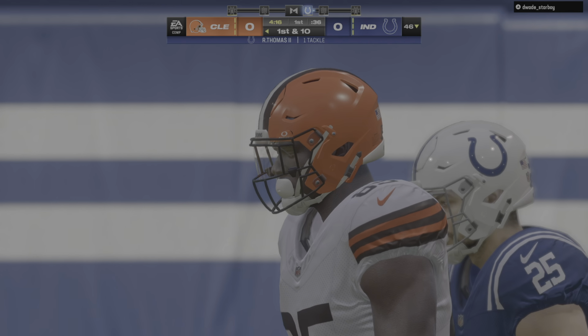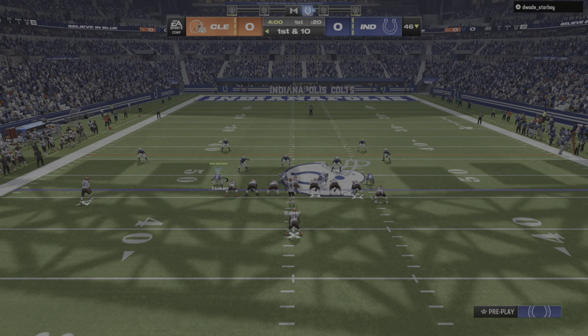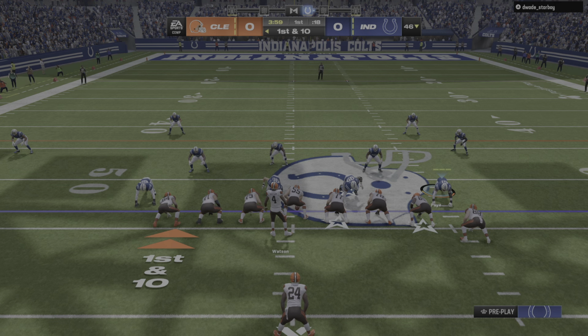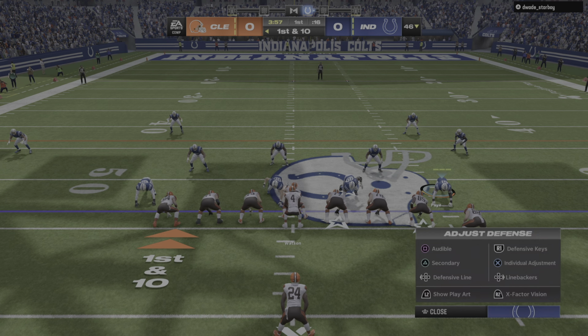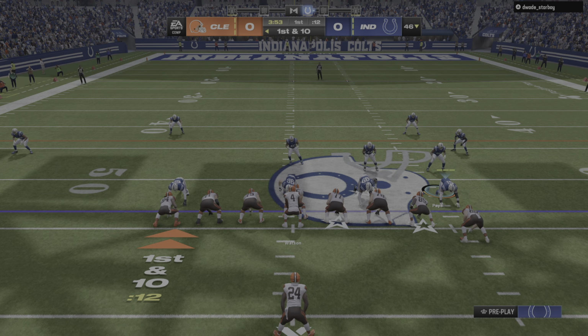Well, things are looking pretty darn good on this first drive, aren't they? Came right out, set the tone, this time with a big pass play. And if the peek behind the curtain that they gave us of their game plan, I don't think that's going to be the last one we see. I think you're exactly right about that.